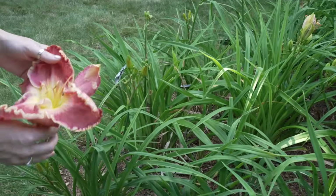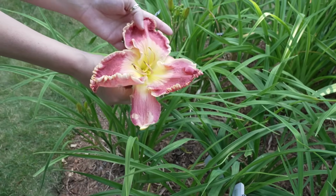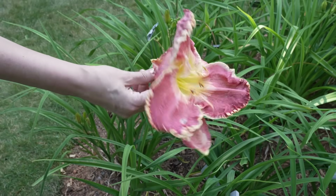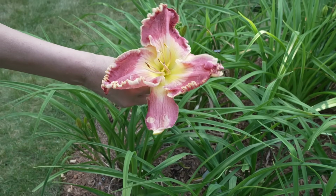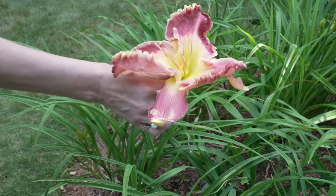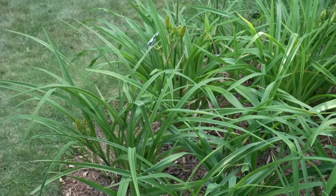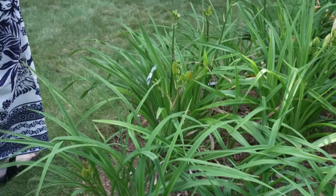And this one's fallen off. This is Living on Love. Isn't that pretty? I think something came through and might have gotten that one, but I just love it. Now, sometimes if this happens, you can bring them in, set them in a glass of water, and they will be just fine for the day. They only last a day anyway.